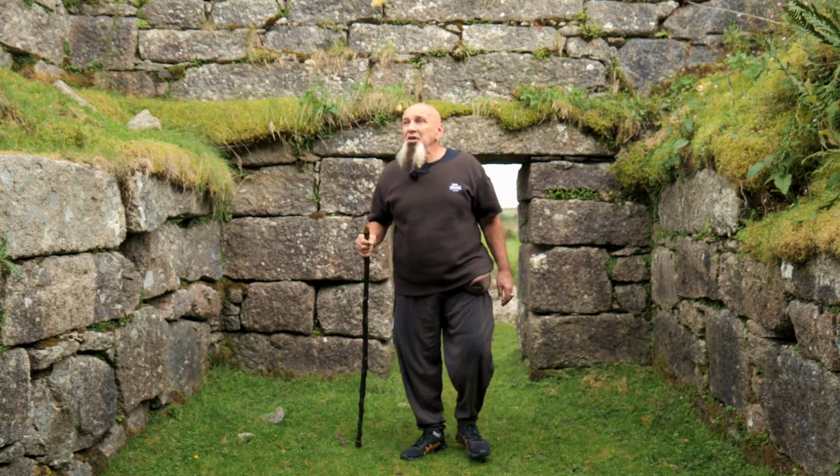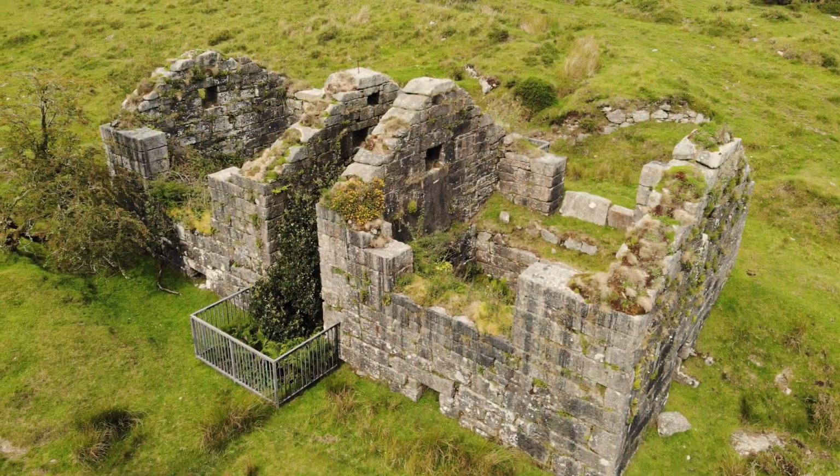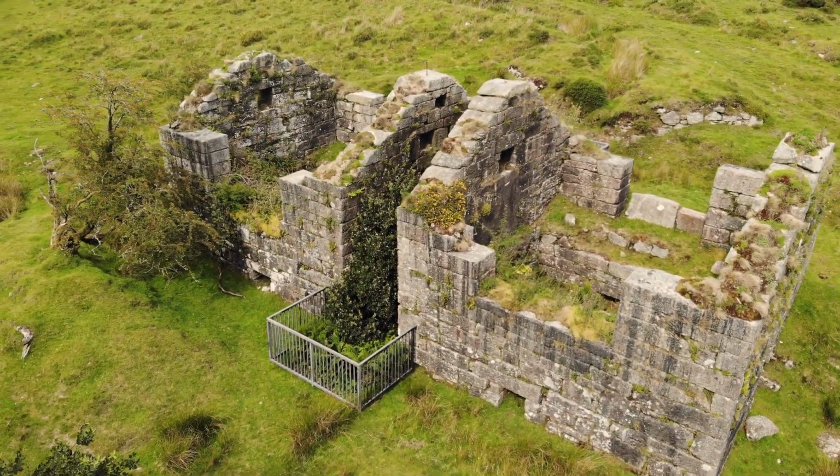Oh, this is one of the old mills. There's several of those around here. Yeah, the blokes that worked in here would have had to have rope on the bottom of their boots so that it didn't create a spark which would have set the explosives off.